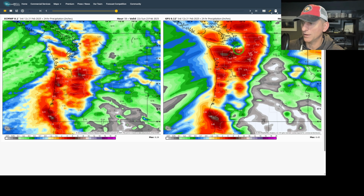What is the GFS on here? I mean, my goodness, 2.8 inches of rain in a 24-hour period for Seattle, Tacoma, Olympia. That would be significant urban flooding there, southwest Washington. But look at the European, also huge amounts of rain for the Willamette Valley. Some areas up over 2 inches in a 24-hour period. Maybe Salem, Eugene, Portland could be under the gun for that as well.